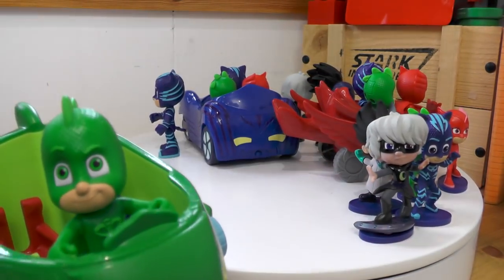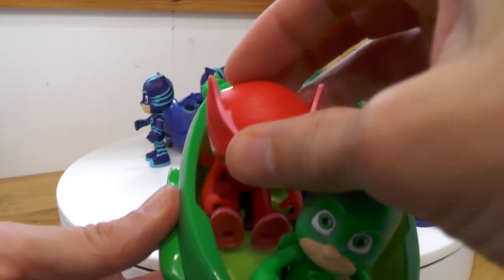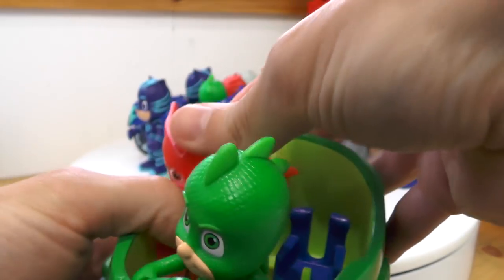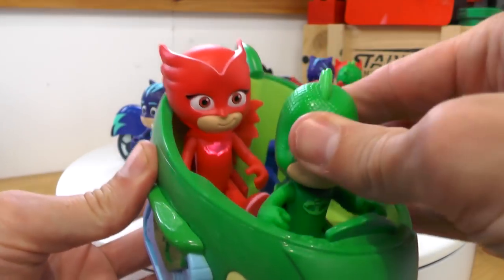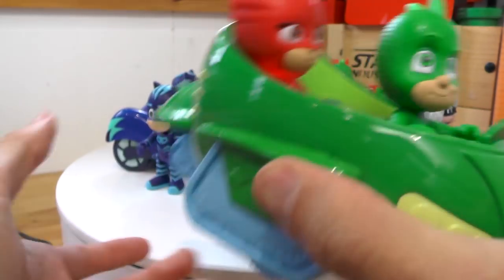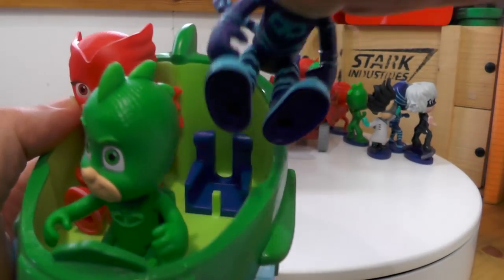Now we have Owlette over here. This is the light up Owlette. Again, need to wrap her cloak around the back, and then she just pops into place. Once you get the knack of getting these characters in, they seem to work fine, and they're not really wobbling around too much. And then last of all, we'll get Catboy.